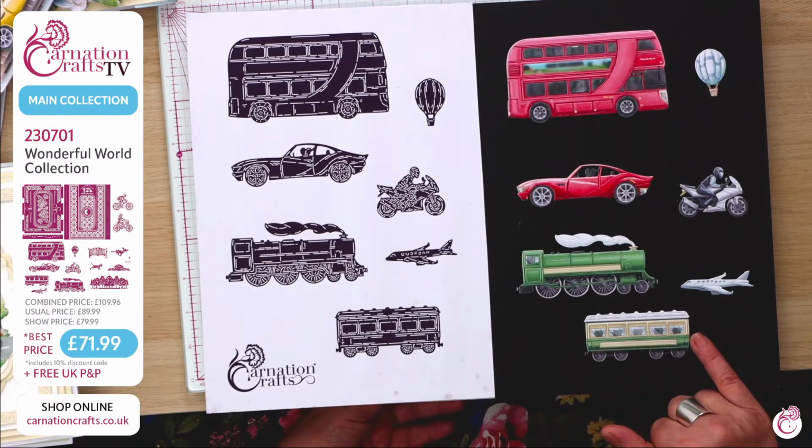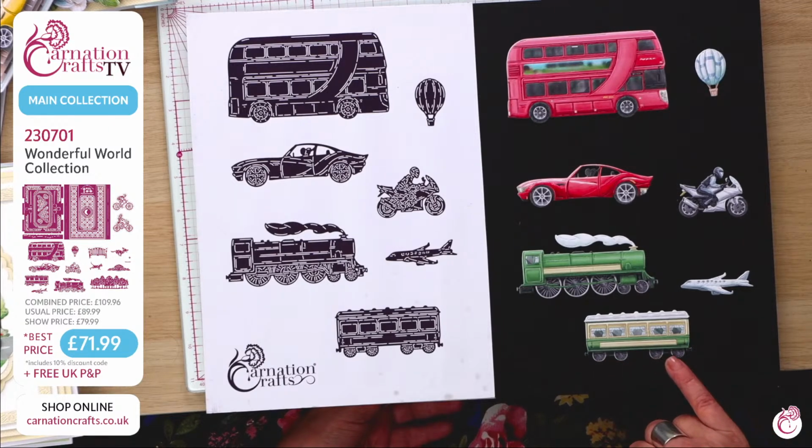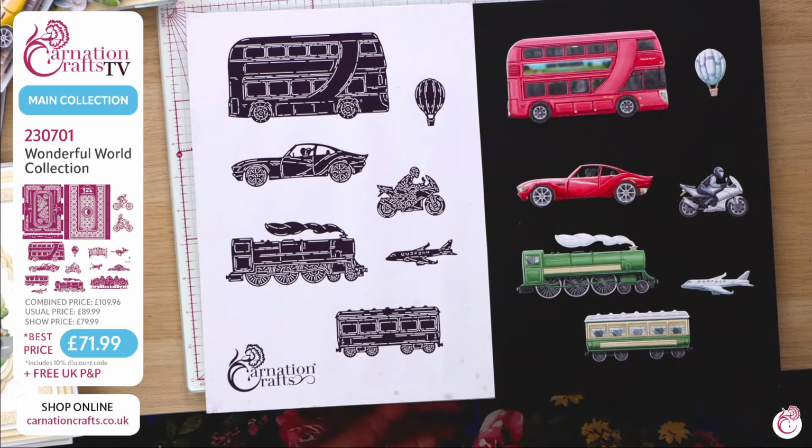Just the detailing that comes through. If you look at the wheels on the train carriage here, the detail is incredible. They really go in, don't they?